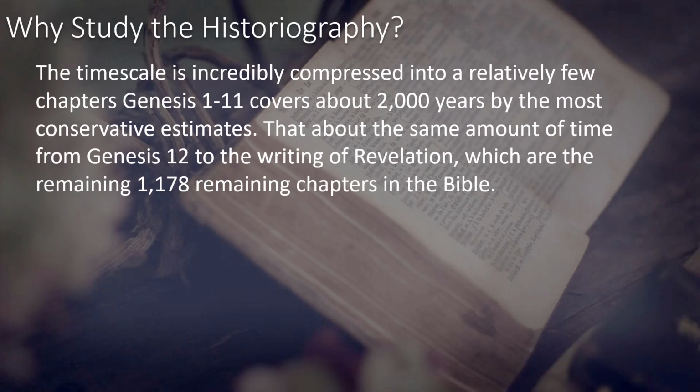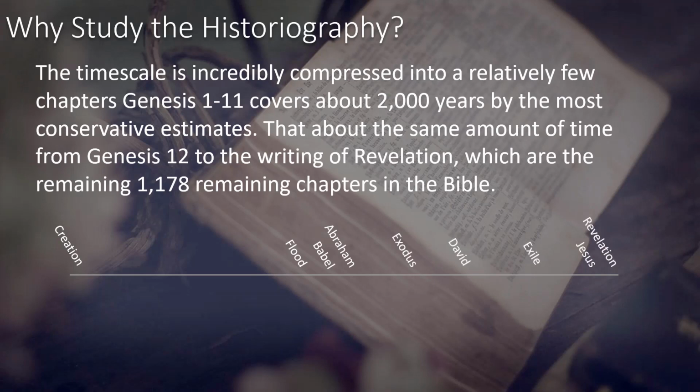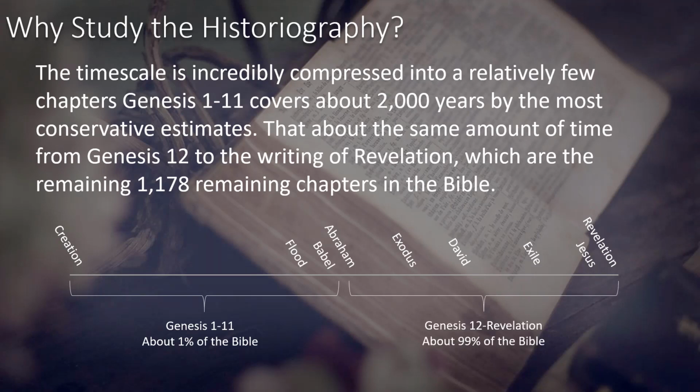So if we had a timeline, you would have creation on the left, and then you would have the flood and Babel, and then Abraham in the middle of that timeline. And then after Abraham, you would have the Exodus, David, the exile, and Jesus in Revelation. So Abraham represents about the middle of the history covered in the Bible. So what you have then is Genesis 1 through 11 covering about 50% of the history in the Bible. So about 1% of the Bible is dedicated to about 50% of the history, and the other 50% is covered by Genesis 12 through the end of Revelation. It's about 99% of the Bible.